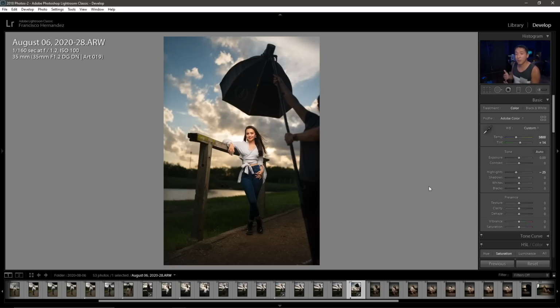If I ever needed more power from the light, then I probably would just bring it in a lot closer, and because of the inverse square law, you guys can get more power out of your lights by bringing it closer instead of further away. So keep that in mind. Let's go ahead and show you guys how I edited the photo in Photoshop now.